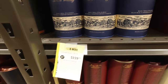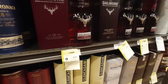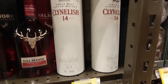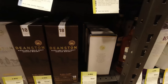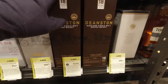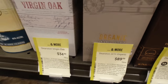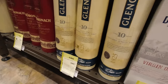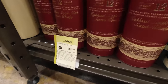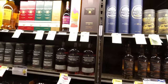Glendronach 18 still hanging in there. I think the suppliers, oh no, they seem to have a few back there. So here's the standard Clynelish 14 for $70, but of course I think it might be 46%. Oh yes, we actually like that one a lot in our blind tasting, but you know, we do like the ex-bourbon. How much, $50 for Glencadam 10 over here. Haven't tried it, but it's supposed to be a good one.